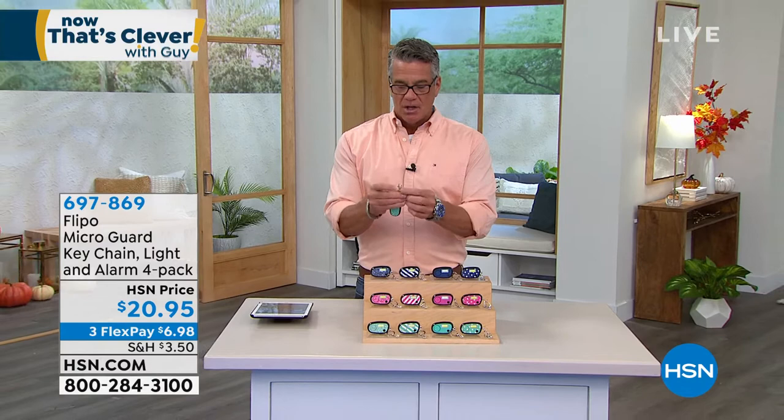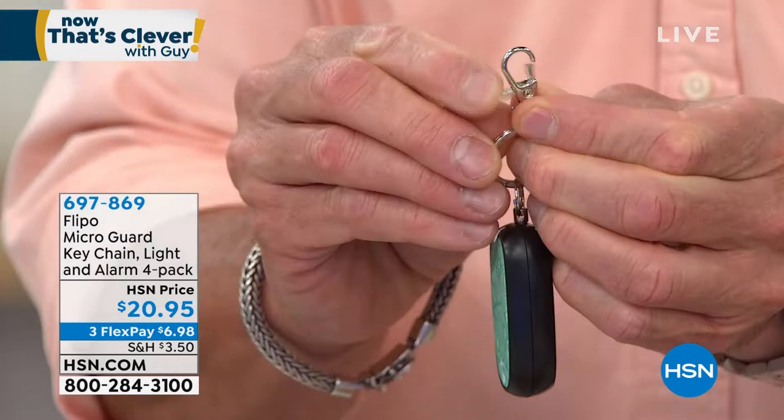Yeah, and you'll see it's got a big lobster claw clasp on it. So you can clip that right onto whatever. You can put it on your belt loop. You can put it on your purse. There it is right there. So you can lock that in. And then to activate it, all you need to do is just pull right here. And I'll do it again.